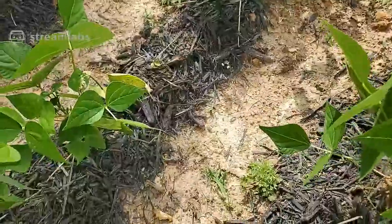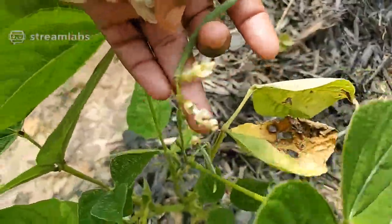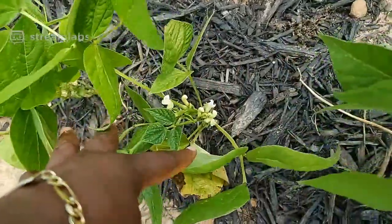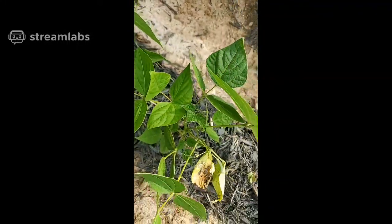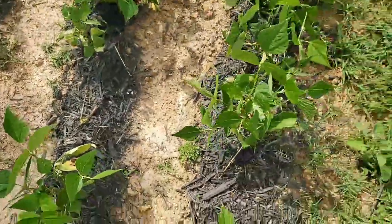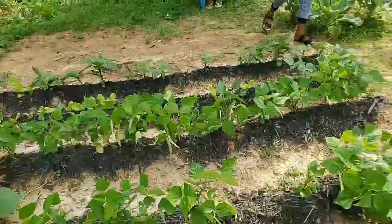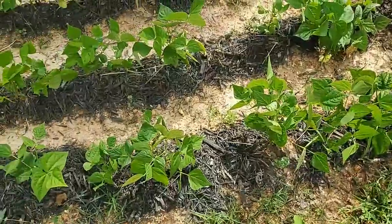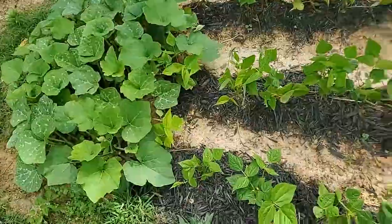So if you notice, they're full of baby beans. Look at that. Oh my God, I am so excited. I know I must be the only person who is this happy because their beans are flowering and they're baby beans. Yes, so I'll be eating beans very soon. Okay, so that's it for the bush bean patch. Okay, and there are two different types of bush beans here. Don't ask me what the name is. I don't know what it is.